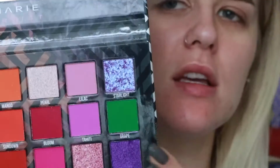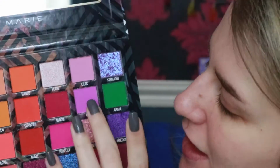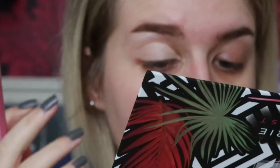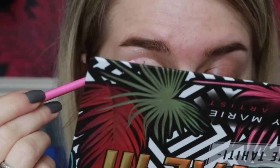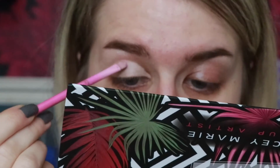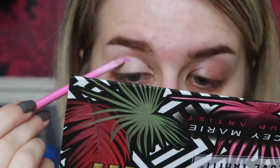So on the palette I'm gonna take Tahiti, which is somewhere over here, this one right here, and I'm going to take it on a Spectrum A16, and I'm going to keep this as close to the top as I can and leave the bottom bit clear, if that makes sense, because we're going to go in with another shade. So I just want to take this around the top.